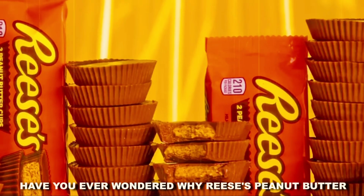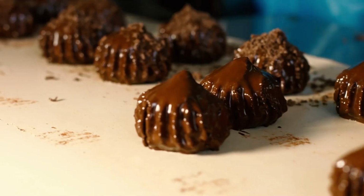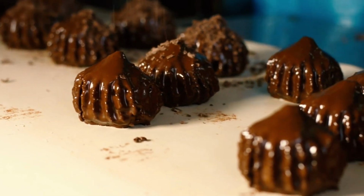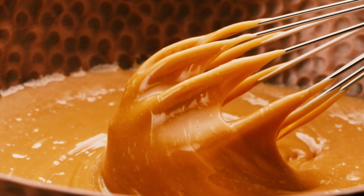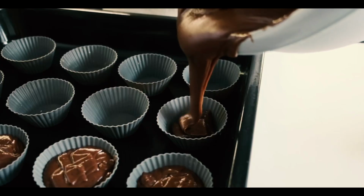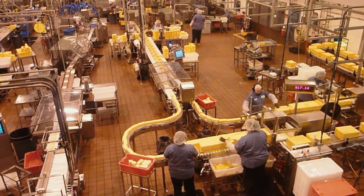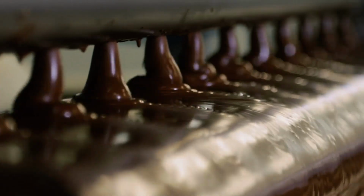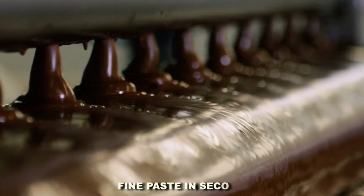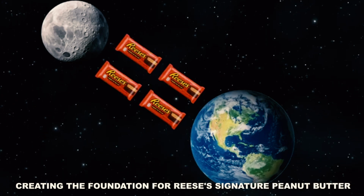Have you ever wondered why Reese's peanut butter has that unmistakable texture? Not quite smooth, not quite crunchy. The answer lies in a grinding process so precise it borders on alchemy. The journey from roasted peanut to creamy filling begins with industrial grinders that put your kitchen appliances to shame. These powerful machines can reduce peanuts to a fine paste in seconds, creating the foundation for Reese's signature peanut butter.